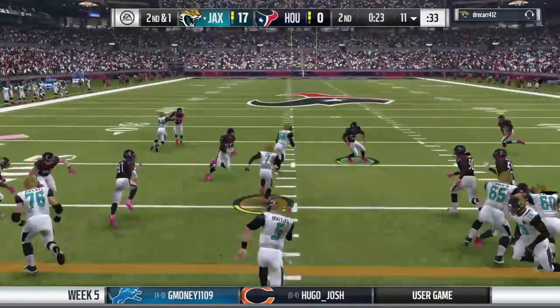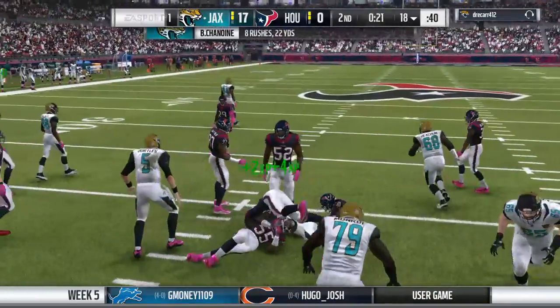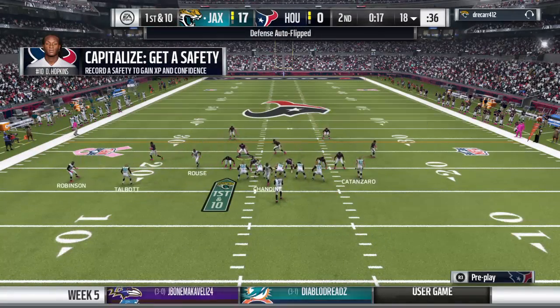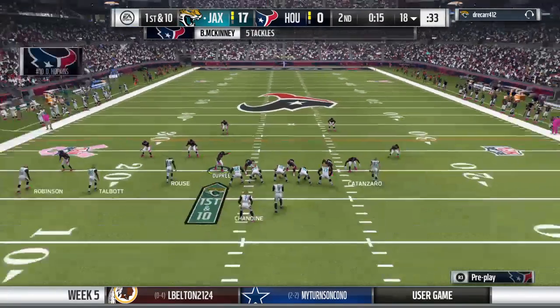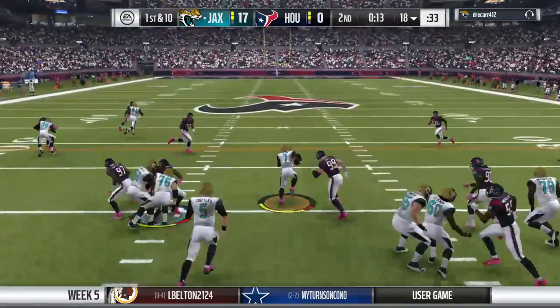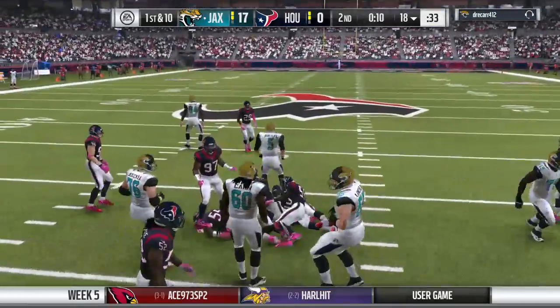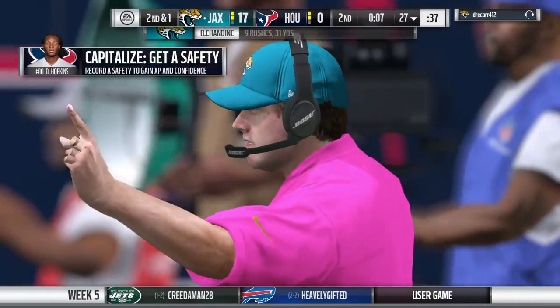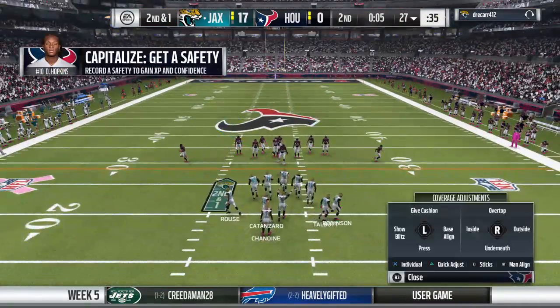They'll run it now out of the gun. And he'll be a couple yards shy of the 20 at the 18. 8 yards on the pickup there, and it moves the sticks. Looking to speed things up here, going with some tempo. They'll run it now out of the gun. And he finds some space past the 25 to the 27. Give him 9 on the carry that time, and they're set up with a 2nd and 1.